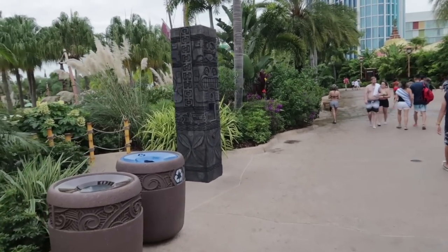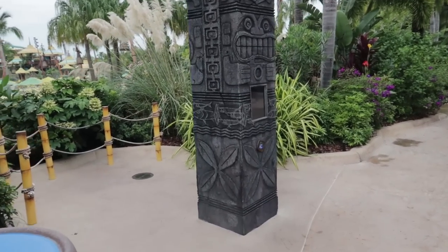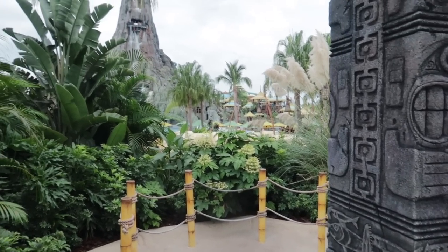And here we are coming upon the one we did first this morning. We're going to retake probably the best one. It's got the volcano in the background.